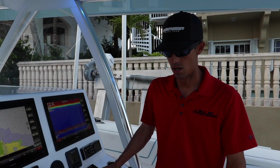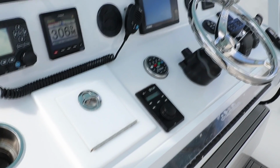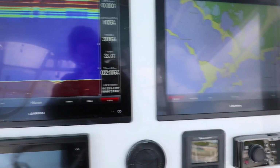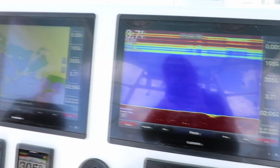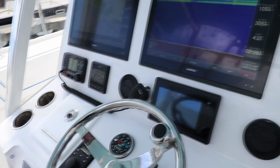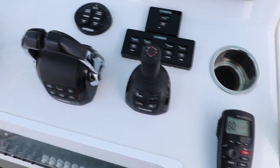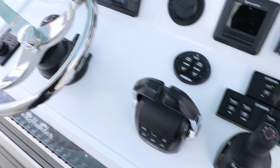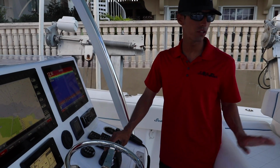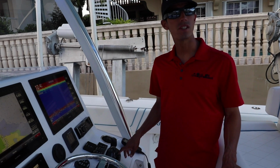Alright, so now here at our center console, we'll call it our control center, we're going to see how the previous owner did not skip out on any of the bells and whistles. You got 3 17-inch screen Garmins, you got your Garmin autopilot, you got 2 Icom VHF radios, you got your Fusion stereo, and this is your SeaKeeper control with your Yamaha Helm Master. Also with the Yamaha Helm Master, you get your joystick. With this joystick and the Helm Master, it's 2 throttles and 4 motors, and you got your joystick abilities and you have set point abilities.